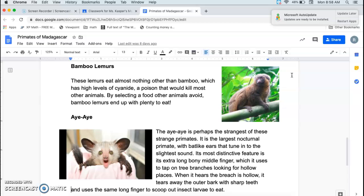Aye-aye. The aye-aye is perhaps the strangest of these strange primates. It is the largest nocturnal primate with bat-like ears that tune into the slightest sound. Its most distinctive feature is its extra long, bony middle finger, which it uses to tap on tree branches looking for hollow places. When it hears the branch is hollow, it tears away the outer bark with its sharp teeth and uses the same long finger to scoop out insect larvae to eat.